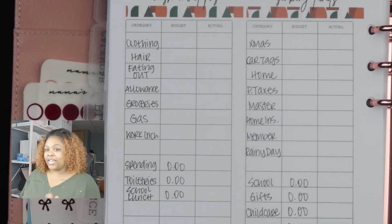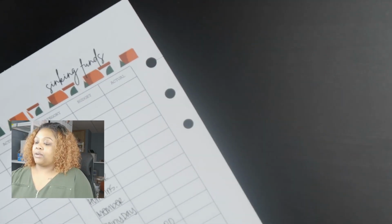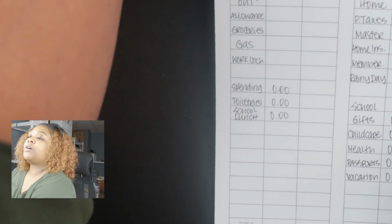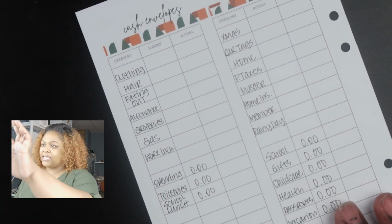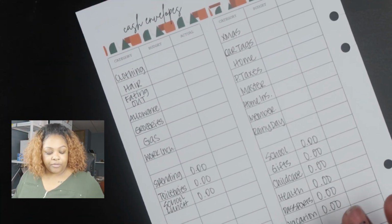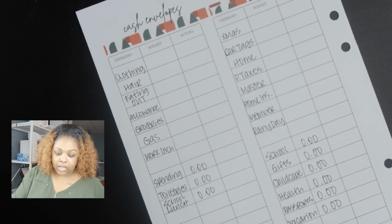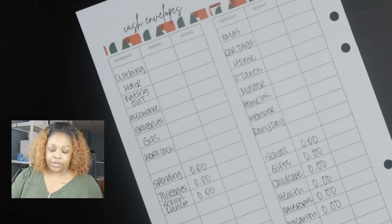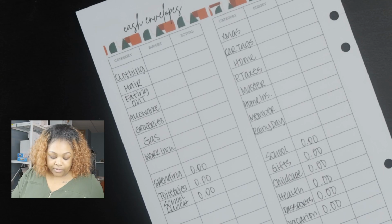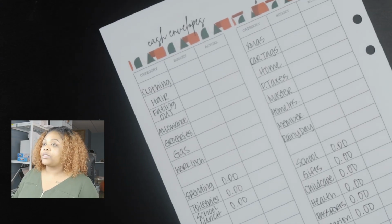So this is the only section I didn't fill in all the way, and I wanted to go over it with you guys as I go down. Sorry, I bumped the tripod. So for clothing, if you guys remember, I'm trying to put 125 to clothing. But for this paycheck, I'm able to put half of it, which is the 63.